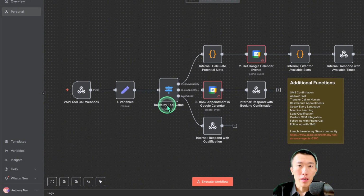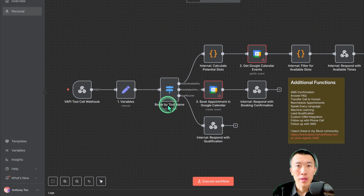So now, once you set this up, the first thing that we need to do is actually connect the n8n workflow with the VAPI tool that we created. So the way that we do that is by using a webhook. A webhook is basically something that listens on a URL for any data that's passed over on that URL.